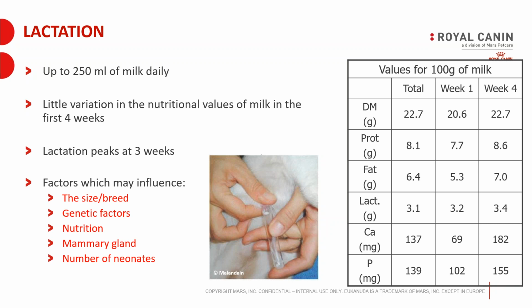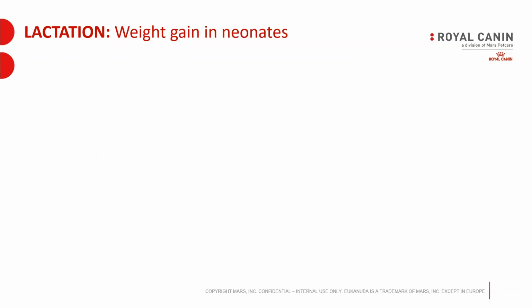There are a number of factors which may affect lactation, including nutrition, the number of neonates, so do they have one or two, or have they got quite a number of them, the health of the mammary glands, is there infection present, etc., the breed, but also the body condition.